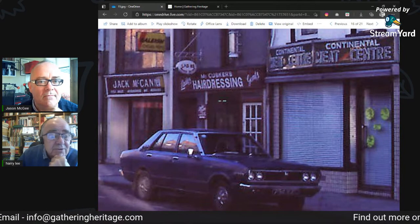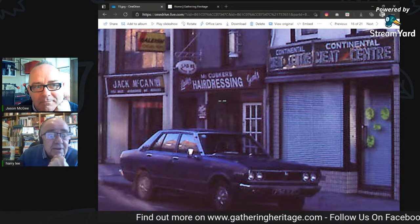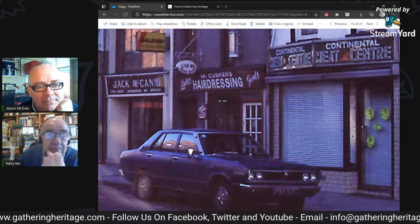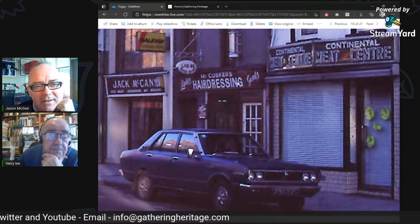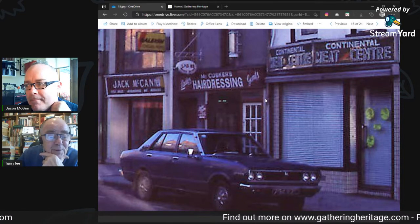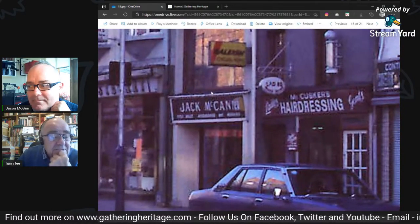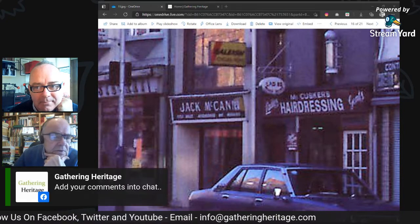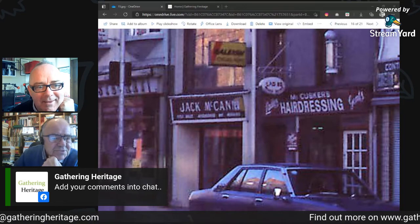Now then, McCusker's hairdressing. McCusker's were very, very famous for their men's hairdressing, and it was owned by them right up until, I can't remember, but certainly up until I was working in Clanbrassil Street for a good while. That was there in the 90s as well. I remember that. It's a lovely small little shop. And next to it, Jack McCann. And Jack McCann, of course, sold bicycles. He was a bicycle man. Jack was very famous, he was involved in the Rás Tailteann and bicycle races around the country.